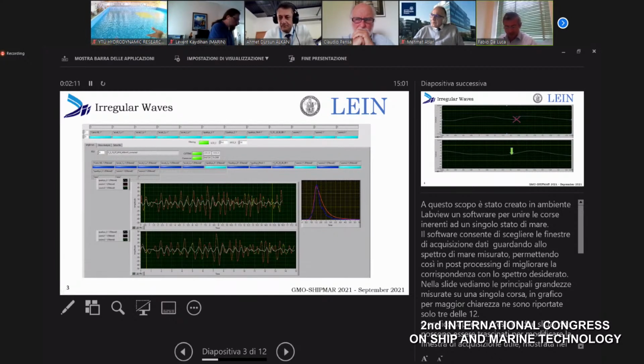In this slide, we see the main quantities measured in a single run. Only 3 of the 12 are shown in the graph for greater clarity. The upper graph has 2 sliders that can be dragged to change the useful capture window, shown in the lower graph. On the right, the measured spectrum and the expected spectrum of the wave state are always visible, concerning the sum of the whole runs that compose a single wave state.